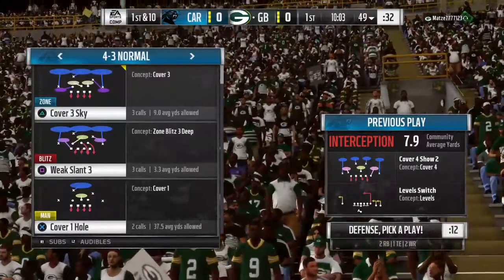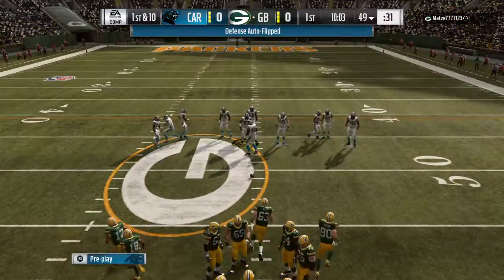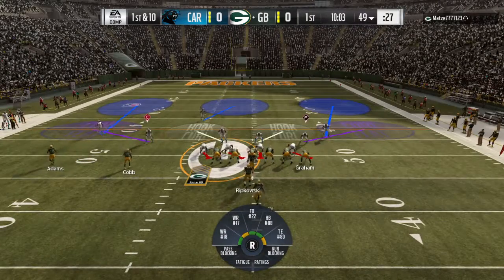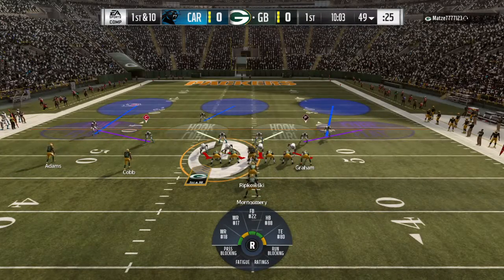Too many ones in this play. First quarter, first drive, first interception thrown. And that last one, that hurts. So good starting field position for him here as they come up 1st and 10.